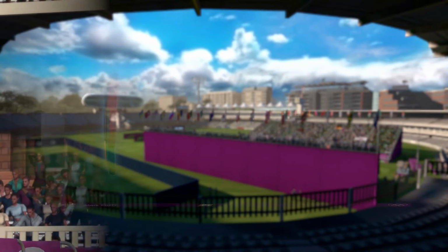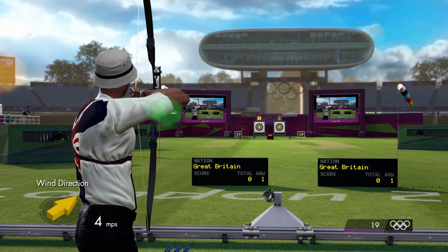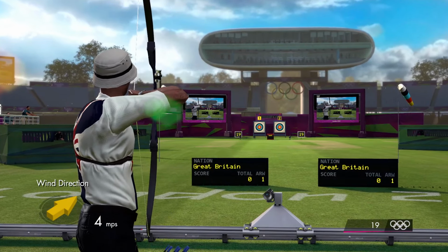Welcome to Lord's Cricket Ground. For many years, this has been the scene of some great Ashes success for both England and Australia. But now a chance for somebody to win a medal in the Olympic archery. And this really is a sport where millimetres count. Well, consistency is going to be the key to success for this athlete.